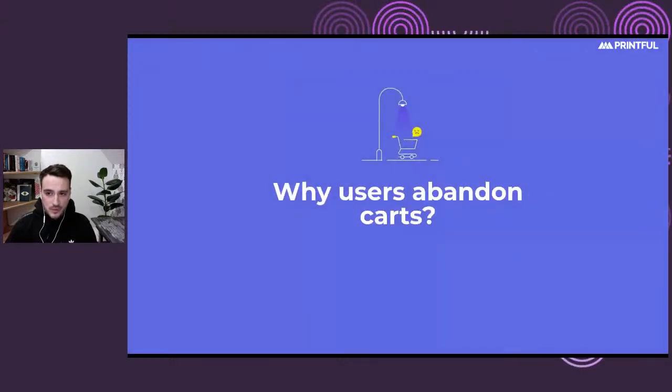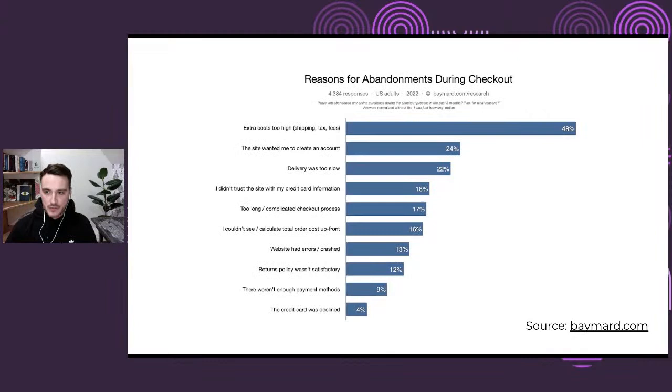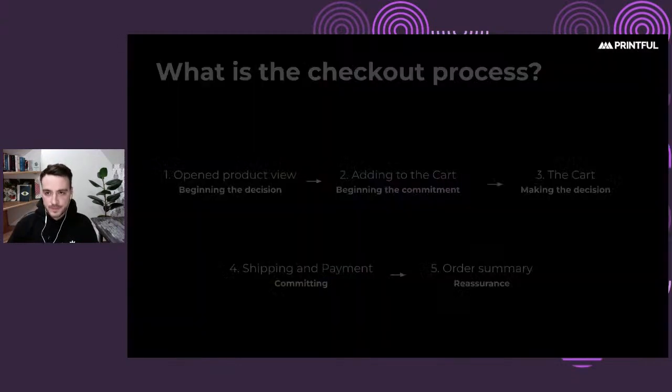So why do users abandon carts? Here we have a survey by Baymard.com, and it shows us the most popular reasons for cart abandonment. We have extra costs are too high, the site wanted me to create an account, delivery was too slow, I didn't trust the site with my credit card information, too long, complicated checkout process, and so on. And yes, almost all of these problems can be solved by better design solutions.